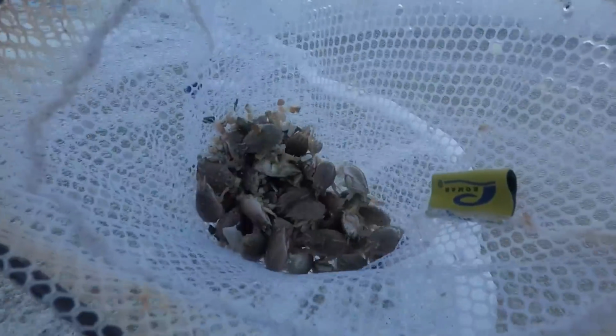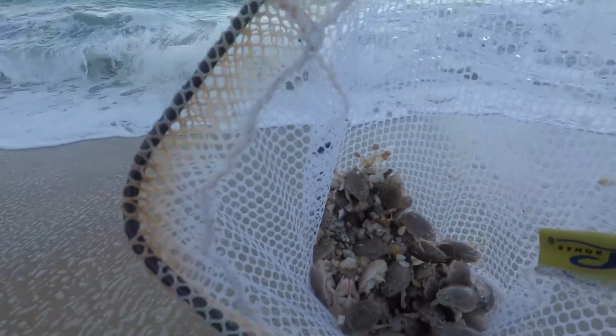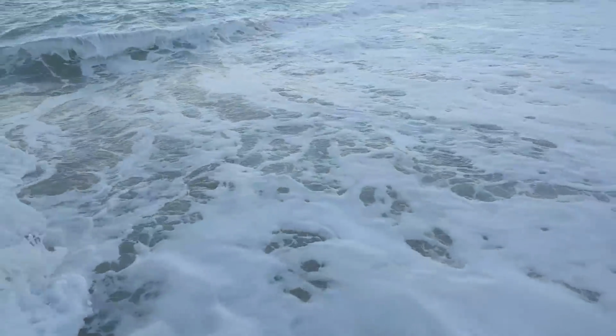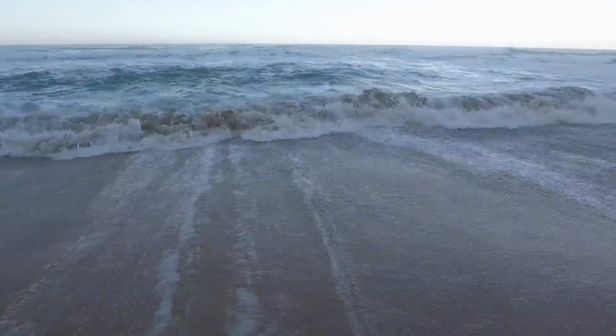I'm sure after he puts these on and he gets these guys out here biting, and he runs out of these, I'll bet you anything he takes his shoes off and he digs for more. Remember, there's always more than one way to get something done. You can always just dig these guys right out of the sand. This is just the fastest way to do it.